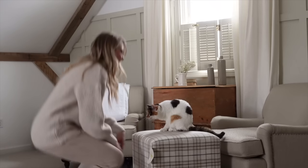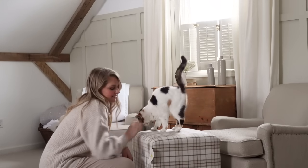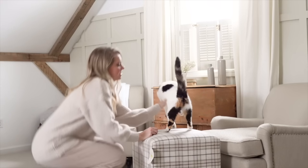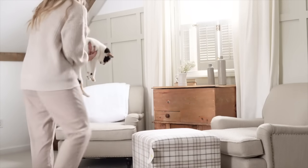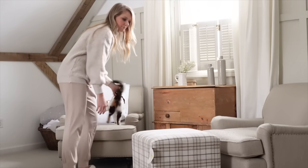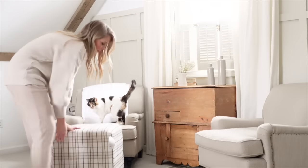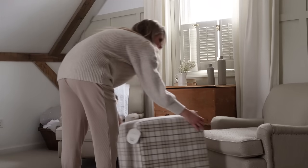Now, I did end up grabbing the plaid ottoman that you saw at Goodwill. I thought maybe it would be cute up here in my bedroom, but now I'm unsure about it. You guys are gonna have to let me know. It's a little too tall maybe for the chairs, but I don't know. Maybe I have it too close to the chair. I'm also trying out some of the blankets that I purchased up here.